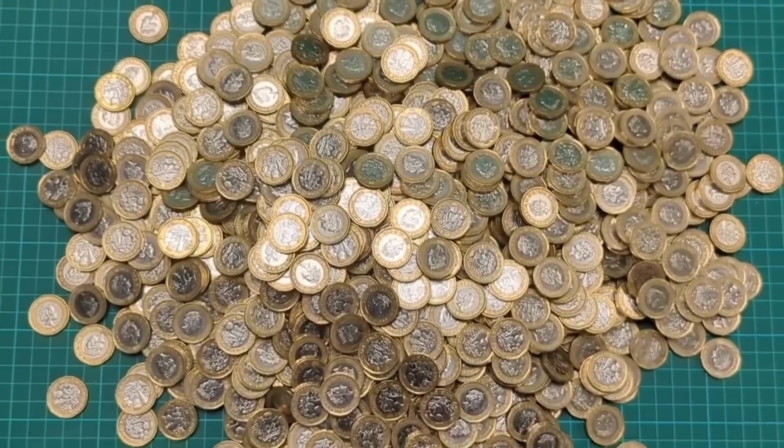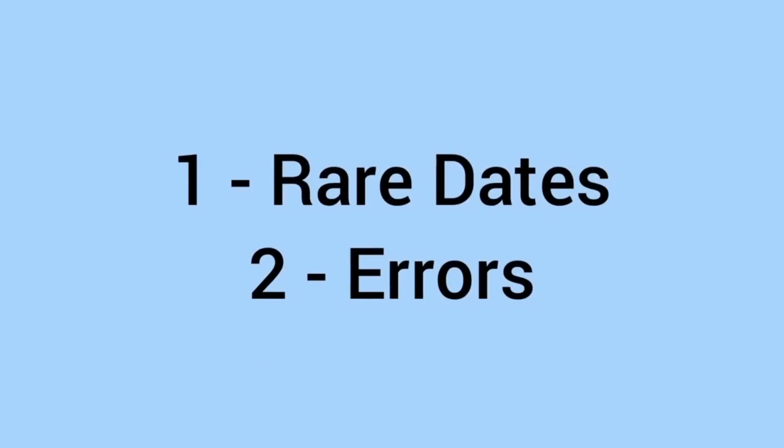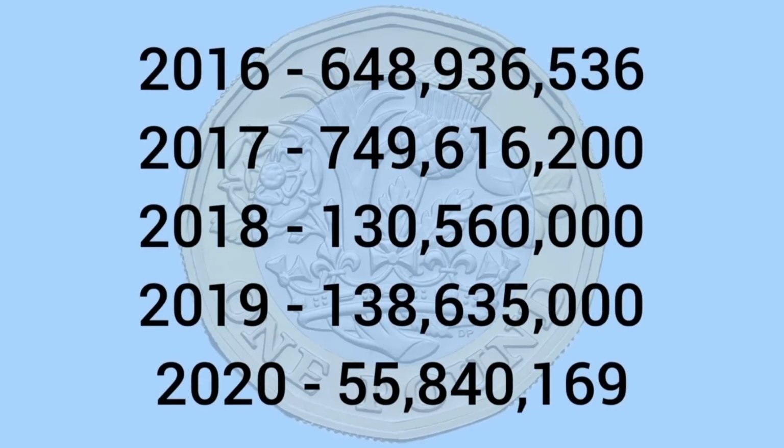But now this video will teach you to look closer at the coin to find out what's worth lots of money. So then we begin with rare dates. We'll go through the rare dates to look for and then move on to the errors. Now the first 5 years are not very rare at all. In fact, they're very common. We've got 650 million for the first year, 750 million for 2017, 130 million for 2018 and 2019, and then 55 million for 2020. So tens if not hundreds of millions produced for these first 5 years.